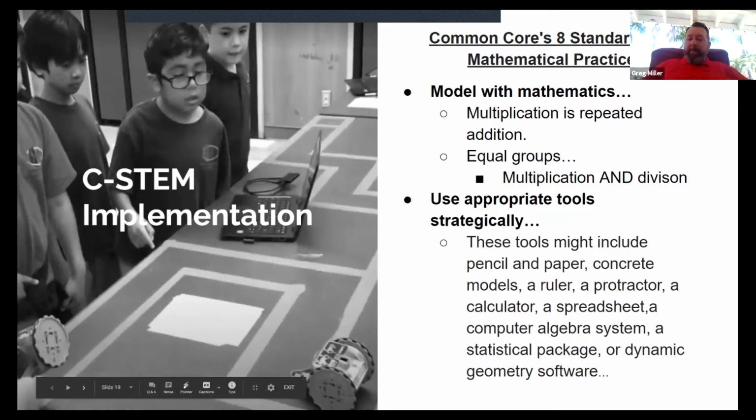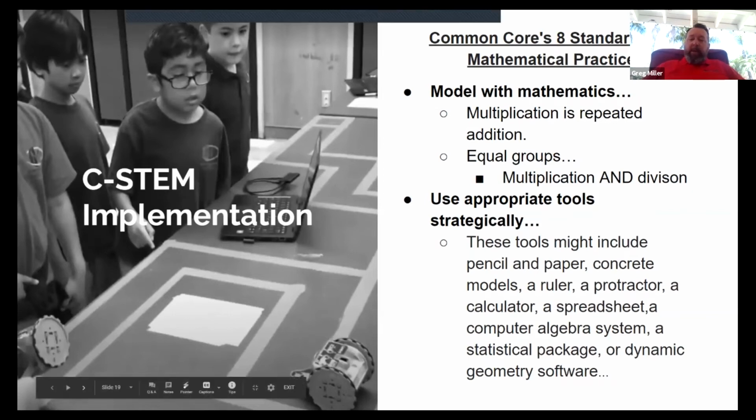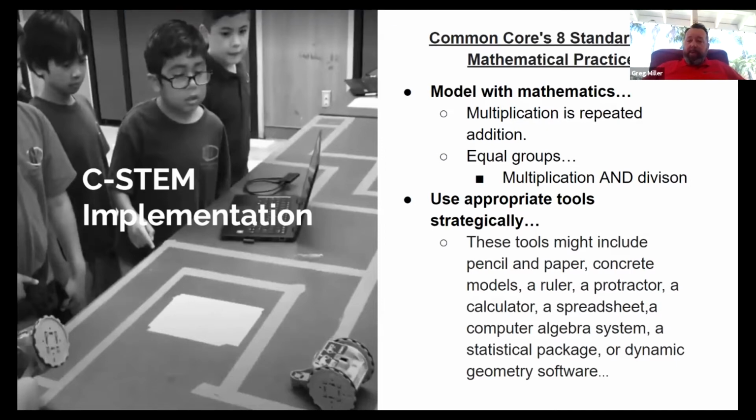Modeling with mathematics. I already said multiplication, repeated addition. This is just for third grade. You're going to get everything from grade after grade after grade. A huge understanding about math in third, fourth, fifth grade is understanding that multiplication and division involve equal groups. So you see a ton of that.